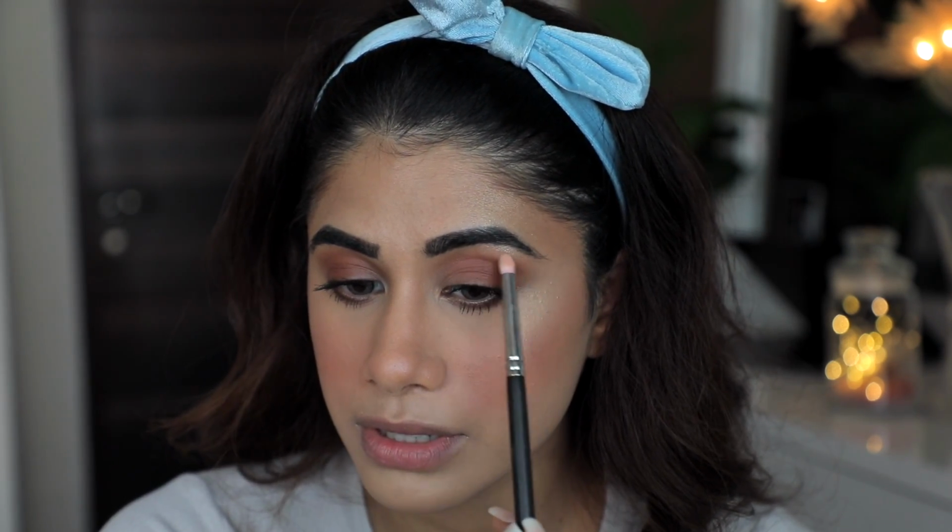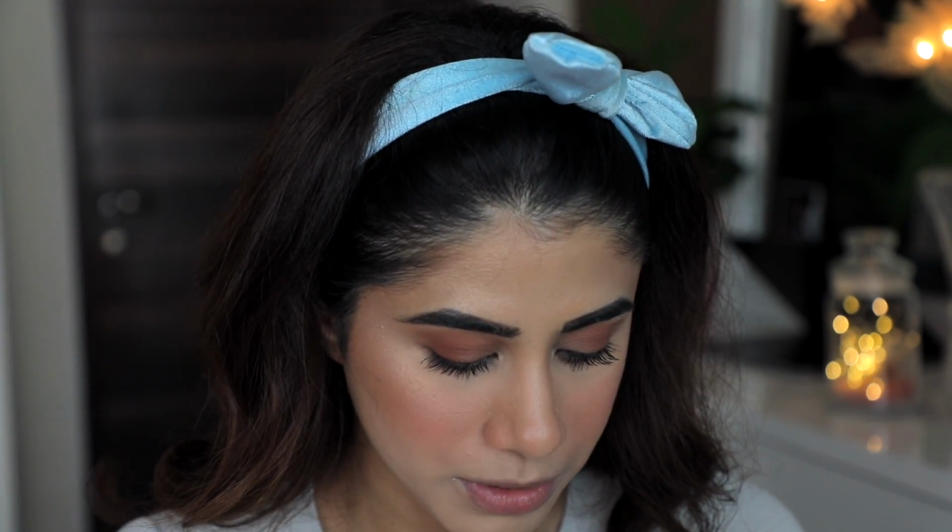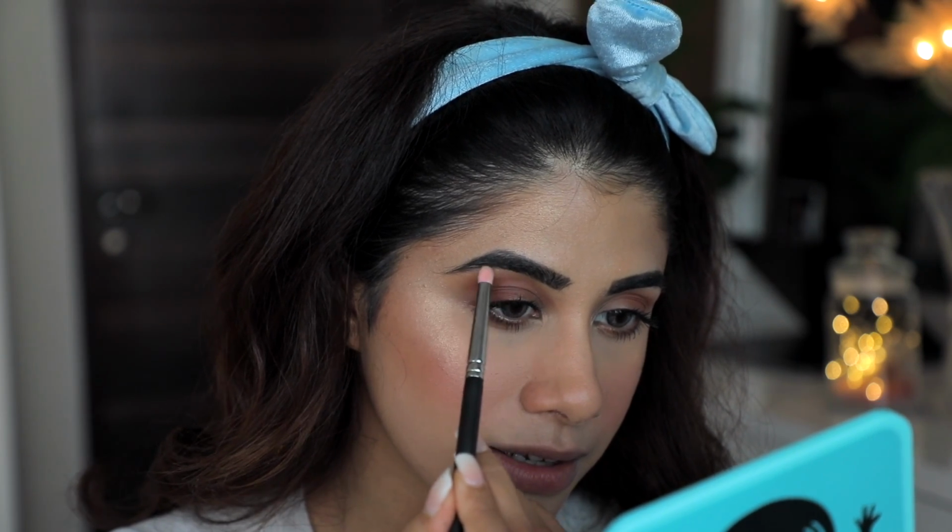Small little details like this really bring out the makeup. Okay, so now you can see how this brow bone is lifted and this is drooping. So you want to make sure you're putting a little bit of highlighter in the brow bone.